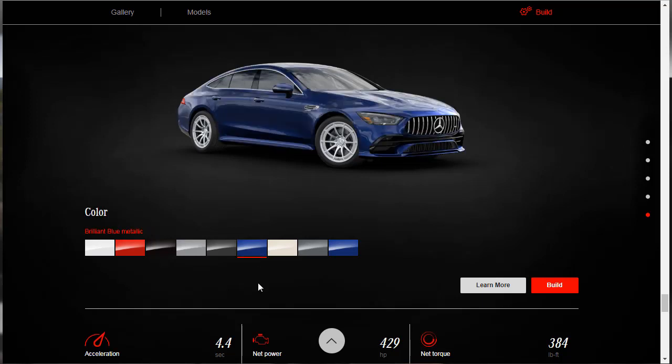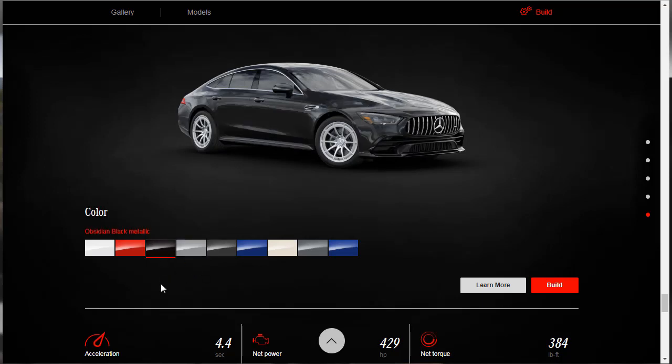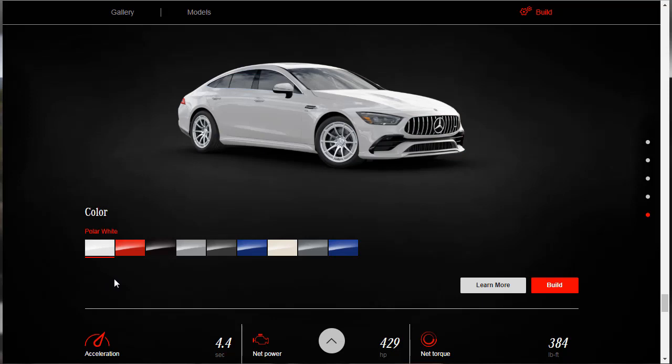Then we have a regular brilliant blue metallic. We have a gray metallic, we have iridium silver metallic, we have an obsidian black metallic, we have this Jupiter red that looks kind of fun, and then last but not least, we have a polar white.